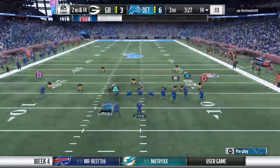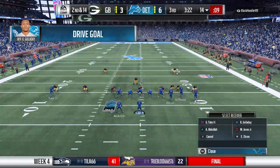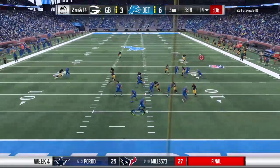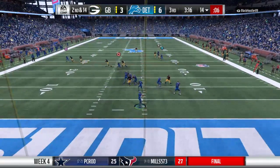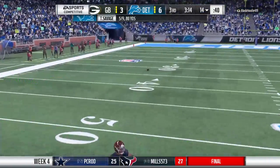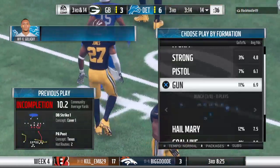Let's go. Green, 39. Back 99, Philly. Here we go. Watch it now, Barney. There's Savage now on second. And they can't get the long connection as it falls incomplete. Kenny Galladay, the intended receiver.